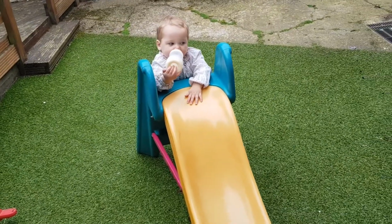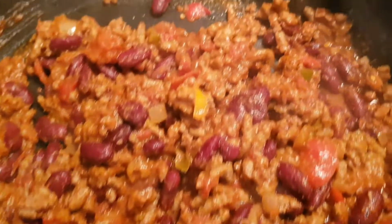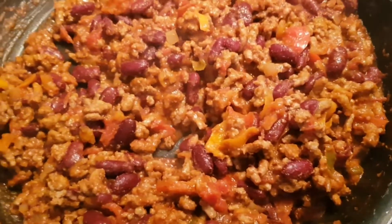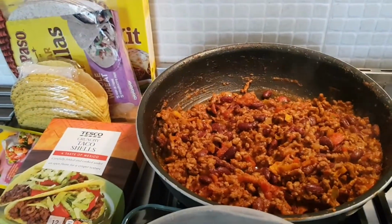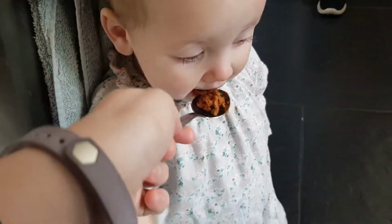Alright, just going to have a little playtime now. Yum yum yum. And this is the finished product, or cooked. Going to put this aside whilst I prepare now the meatballs. You know that for a dinner. Yum yum yum. And do taste testing.